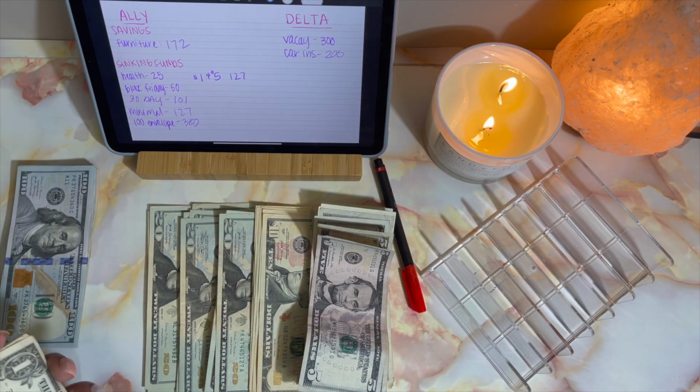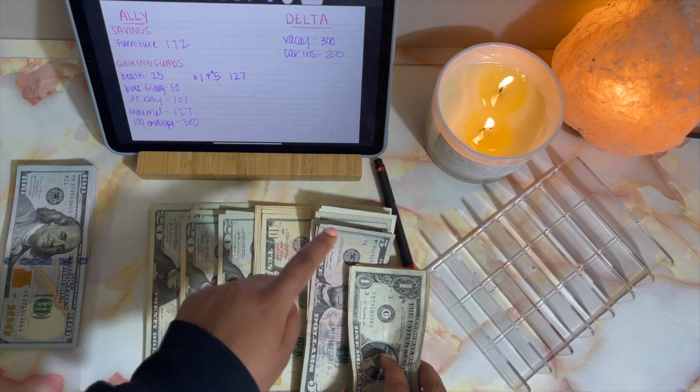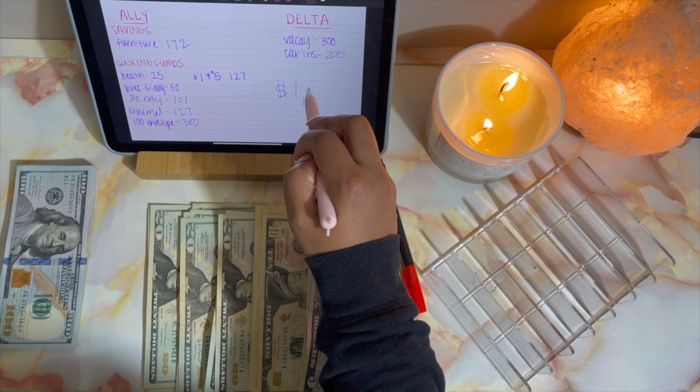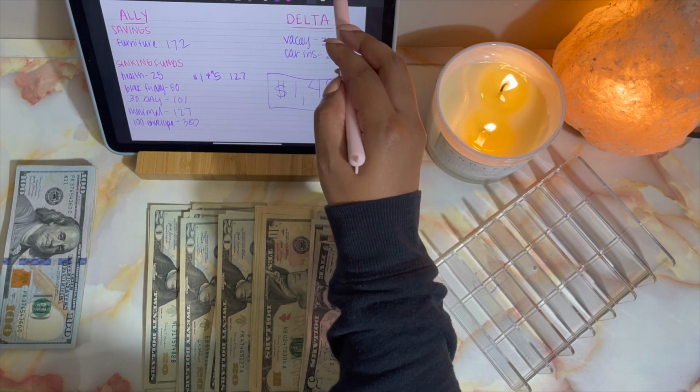1, 2, 3, 4, 5, 6, 7, 8, 9, 30, 1, 2, 3, 4, 5, 6, 7, 8, 9, 40, 1, 2, 3, 4, 5, 6, 7, 8, 9, 50. So that's 50. 1,482 dollars. 1,000, 1, 2, 3, 4, 50, 82. Yep. So we have 1,482 dollars. So this is how much we're gonna be depositing.